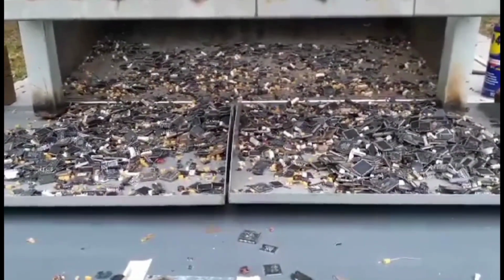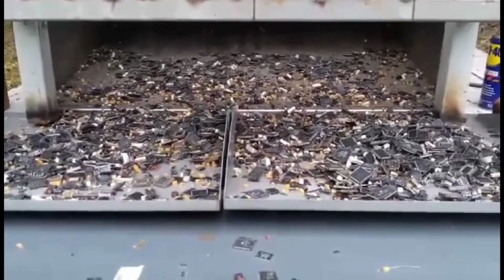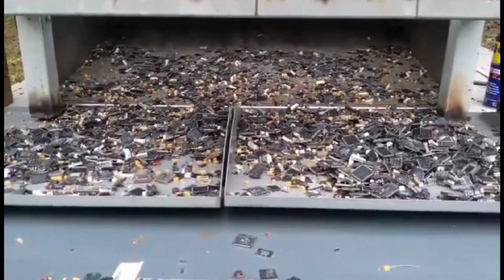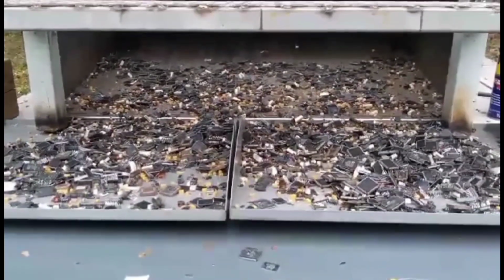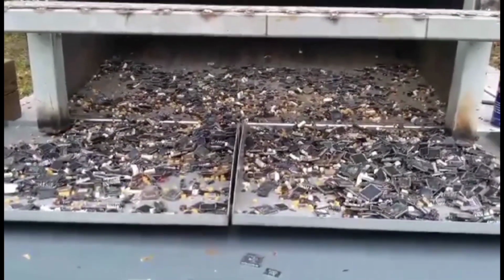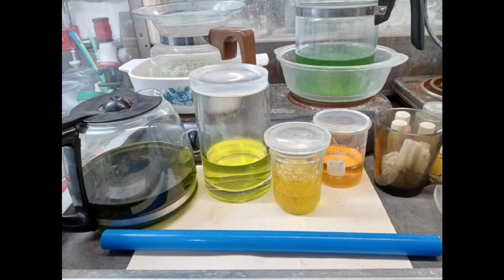Definitely found the mother lode. Let us know if you got some videos processing this stuff. There's a bunch of people on here that would love to see it. Oh yeah, I got a bunch of boards in there. And then looks like some lab stuff. We got gold solution. I like the coffee pot idea. That's a great idea.